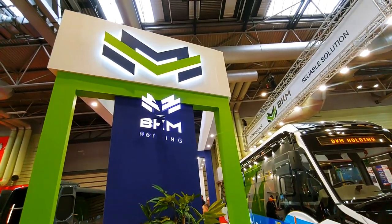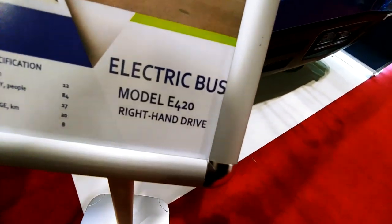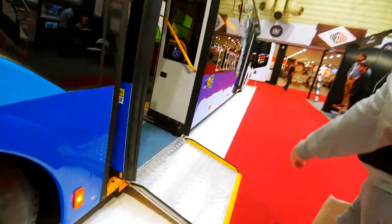And along to this really weird bus, which I've never seen before. It's like a new electric bus being trialled. Electric bus model E420. It's really interesting, so let's take a look around it. It tells you what... Welcome aboard my tram. Look at this wasted space though for an electric bus. That's such a lot of wasted space. I don't really like that design.